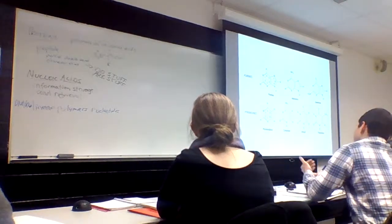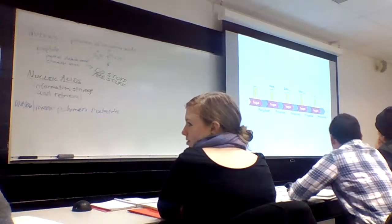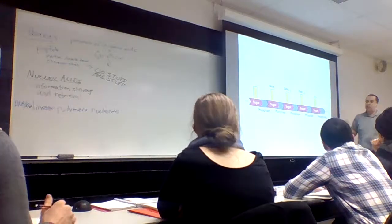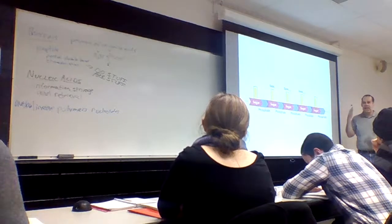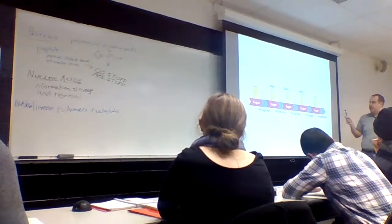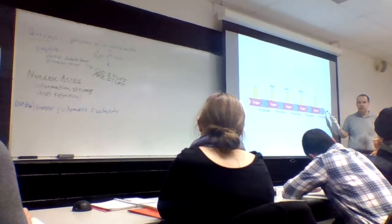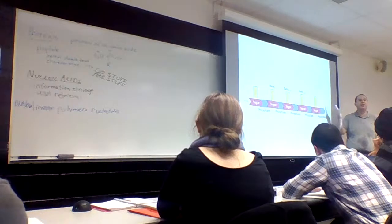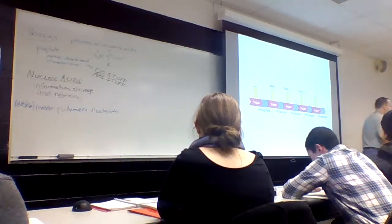Anyway, I will not ask you to draw these in atomic level detail, save that for 3500. But I may ask you to deal with something like this, so that we can simplify what we think of in terms of DNA and RNA as sugar phosphate backbones that are all the same. Right? This surface looks the same to an enzyme that has to bind it, for example. And then the difference is going to be in the order of the bases.